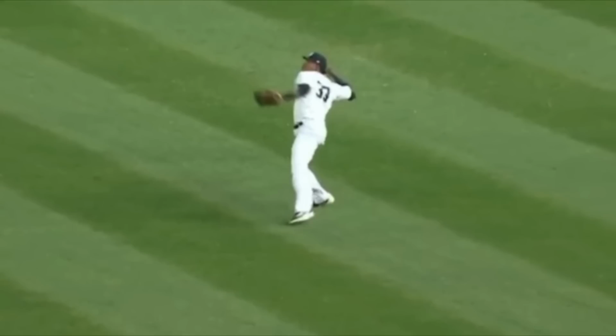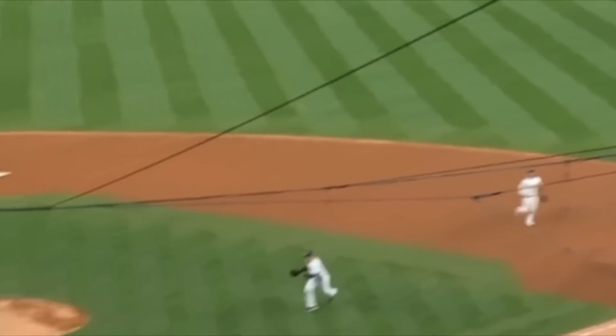Now, it depends on speed of the runner. It depends on the arm strength and depth of the outfielder. There's a lot that goes into it. But he's probably holding him up right here. At this point, it's too late for him to then say, oh, the throw's high, let's go, let's go, let's go. So he's holding him up.